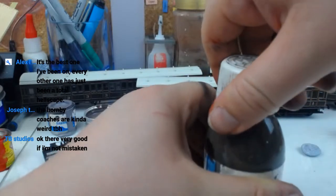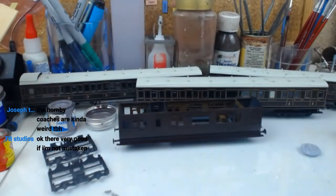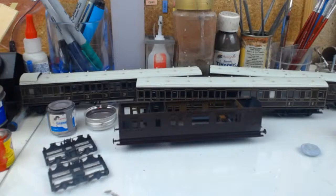Hornby coaches are kind of weird, to be honest. No, they're not. The Hornby coaches are absolutely fantastic. You should watch my review I did on Tuesday, where I compare them to the real coaches that they were based on, because they are not generic.